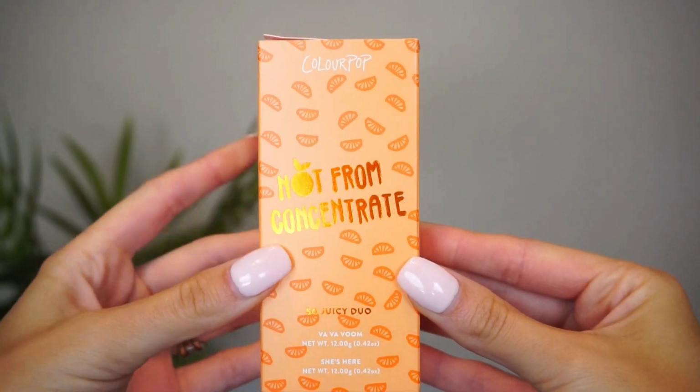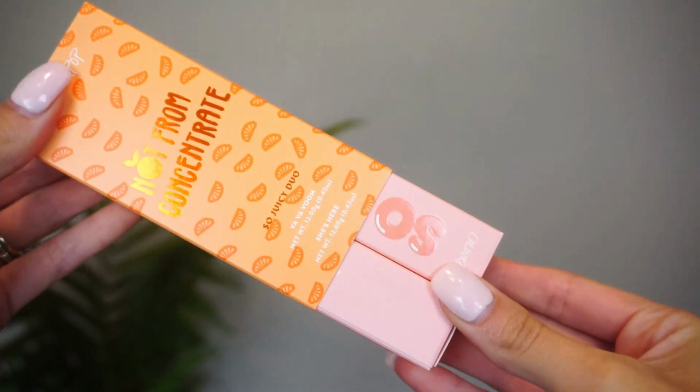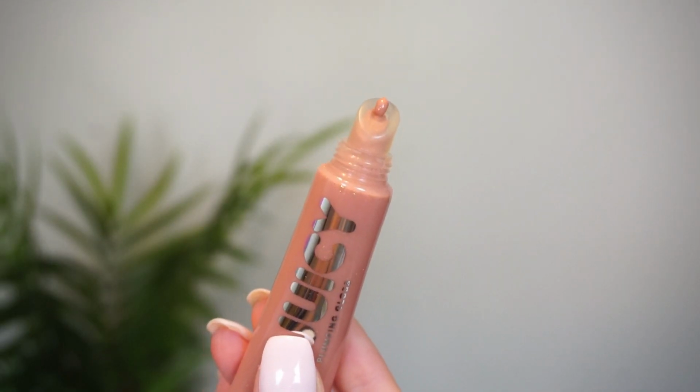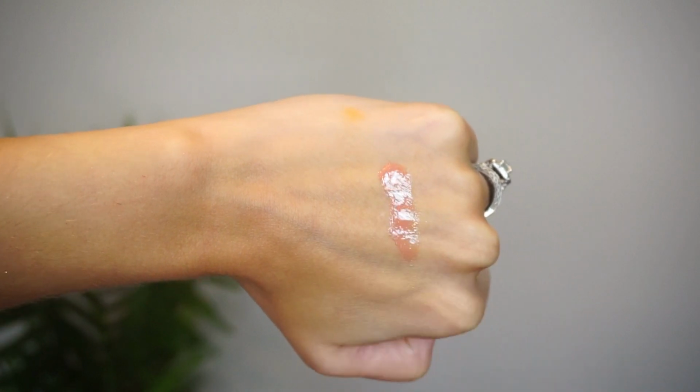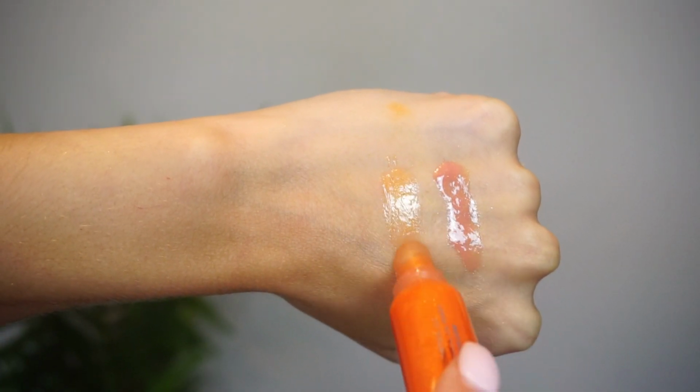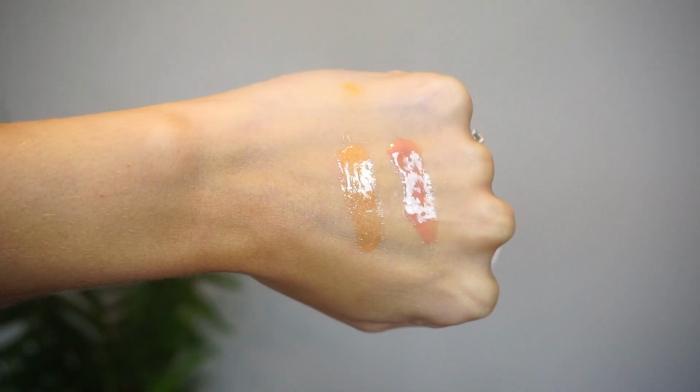So first I'm gonna go ahead and do the So Juicy glosses. So inside you again get two different glosses here. We have She's Here and also Va Voom. These are both the So Juicy plumping lip glosses. She's Here is a warm nude. Va Voom is described as a bright tangerine with a soft golden sheen. Next up, I'm gonna go ahead and do She's Here on my lips.